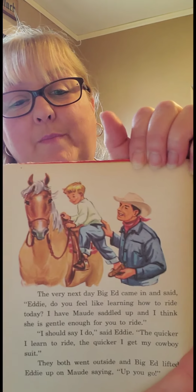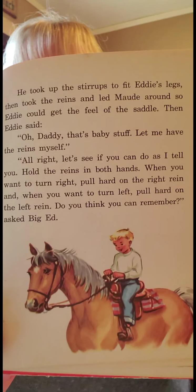He took up the stirrups to fit Eddie's legs, then took the reins and let Maudie run around so Eddie could get the feel of the saddle. Then Eddie said, "Oh, Daddy, that's baby stuff. Let me have the reins myself." "All right, let's see if you can do as I tell you. Hold the reins in both hands, and when you want to turn right, pull hard to the right rein, and when you want to turn left, pull hard on the left rein. Do you think you can remember?" asked Big Ed.